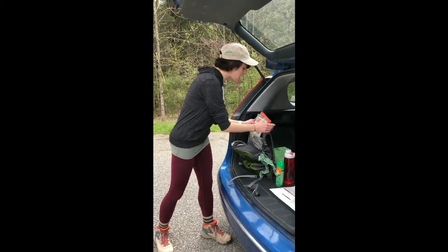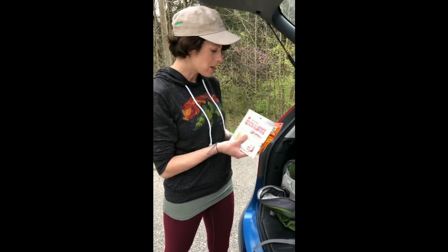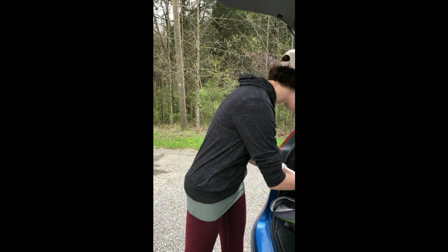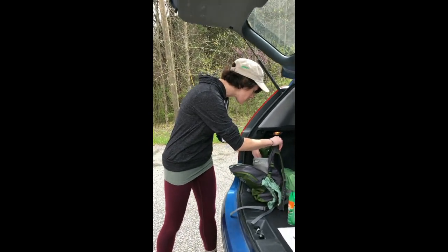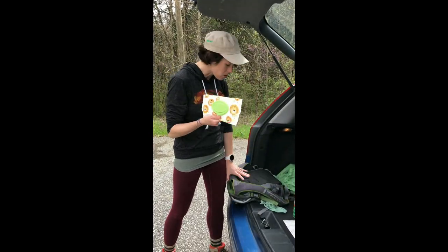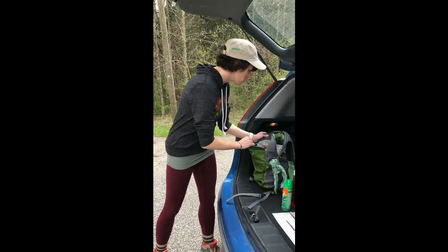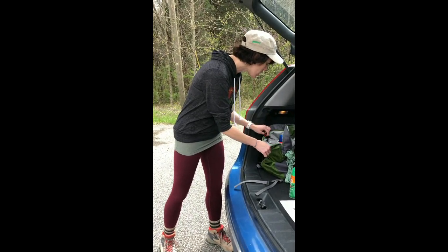If it was a cooler time of the year, you might want something like hand warmers. I even have toe warmers with me. These are just little things I keep in my backpack year round, when you're hiking when it's a little bit cooler out. Let's see. Wipes are a really good thing to pack with you too when you're hiking. You get really muddy or you need to wipe something off of yourself.